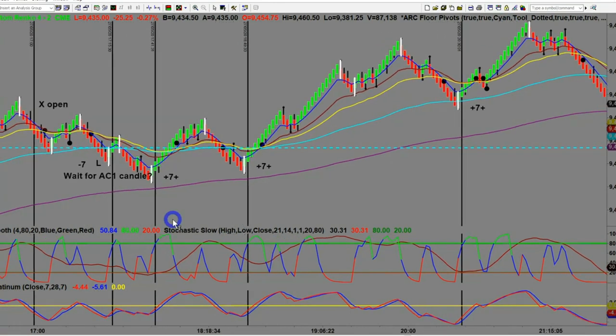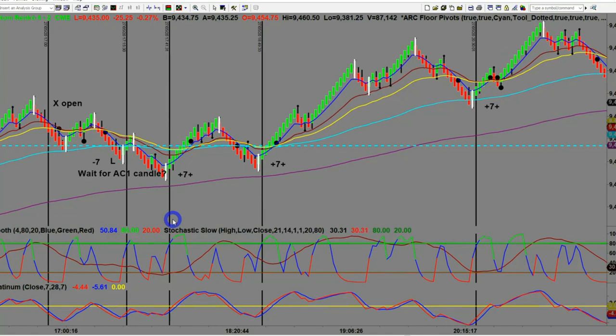Okay, now this is another beauty of these markets. They're basically open 23 hours a day. So the market opens again at 5 p.m. Central Standard Time, 6 p.m. Eastern Standard Time, US time, just for my European friends. So what we've got here, and the X Open stands for the Globex Open, this is the overnight market.